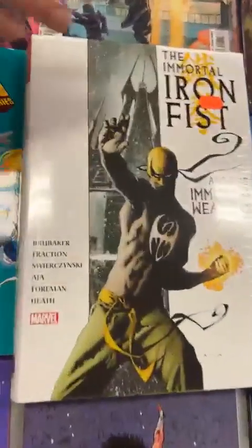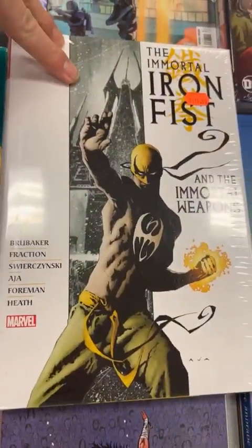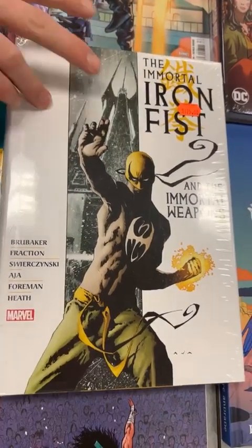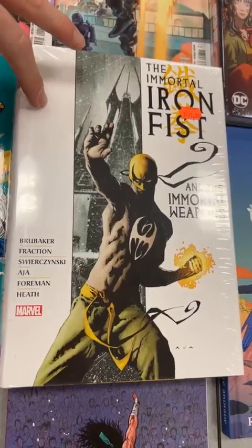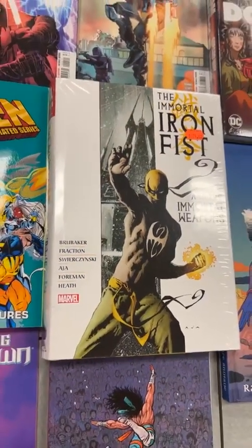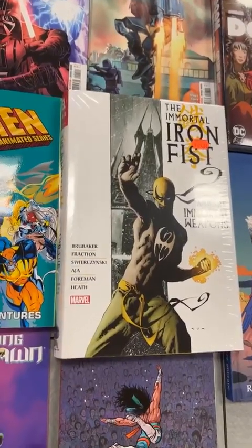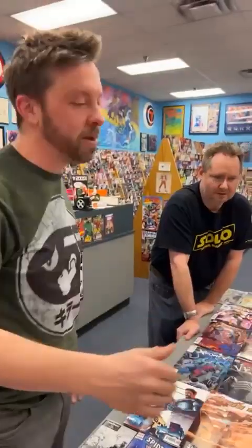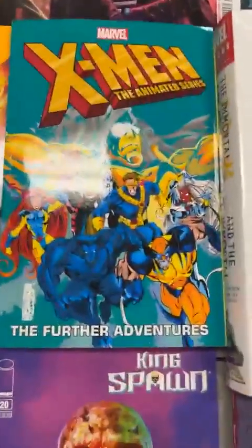Collected from Marvel, we've got Immortal Iron Fist and the Immortal Weapon. That entire Brubaker and Fraction series, and the one-shots they did for each Immortal Weapon, all in one omnibus, which is sweet. It's some great material. This is what got him the momentum to do and kill it on Hawkeye, the series that came after it. Mad Fraction, I should mention.